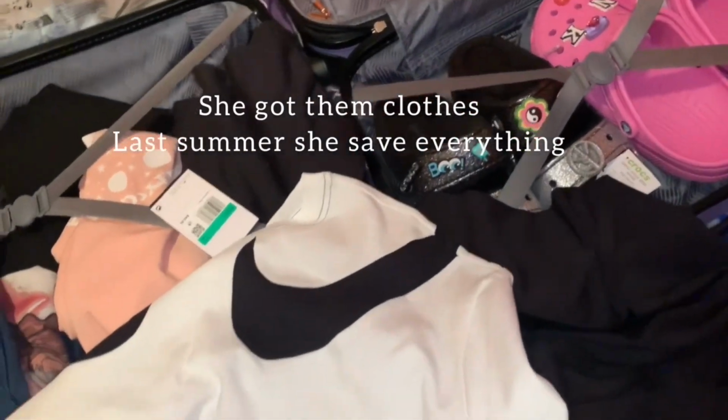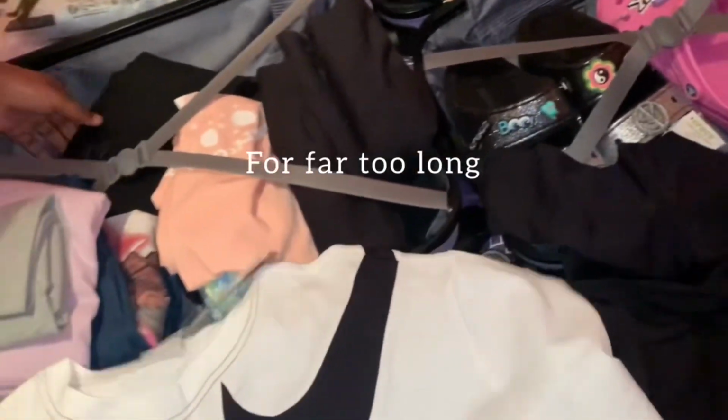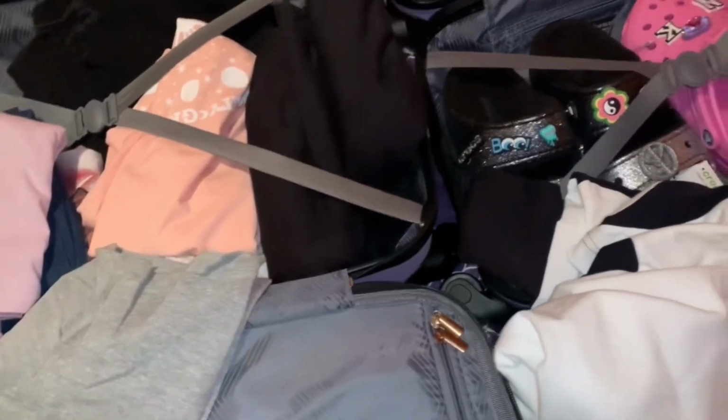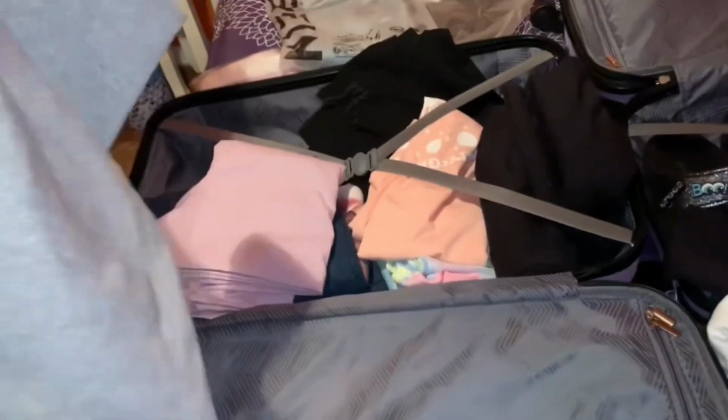Would y'all believe it if I said none of these clothes I wore before? Okay, so she wearing that with this top. Oh, that's real cute, actually. And then she got these. I don't know if these say anything. No, we do got a Nike thing.